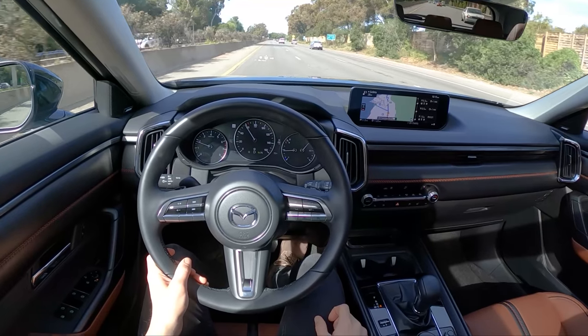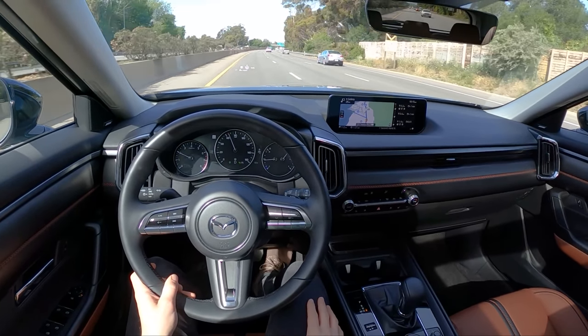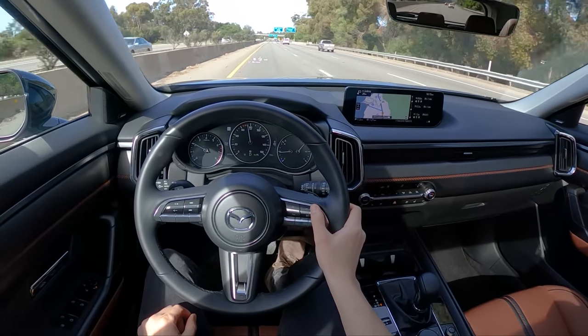Acceleration is a little bit sluggish if you're just relying on the cruise control to get you up to speed. You can always give it a little bit of help with your right foot, in which case that 256 horsepower kicks in and you've got plenty of get up and go.